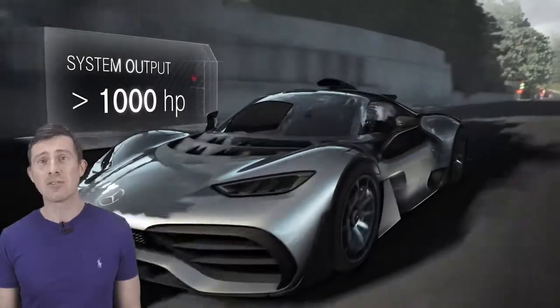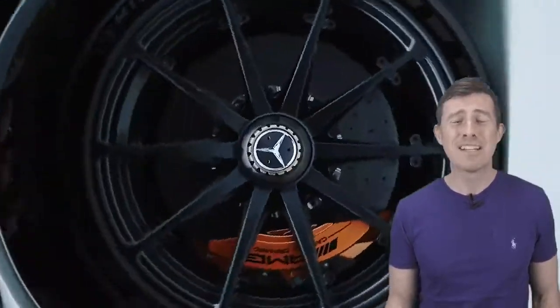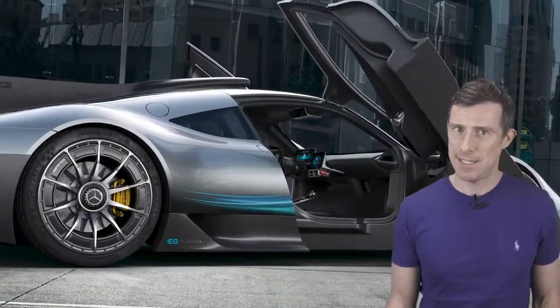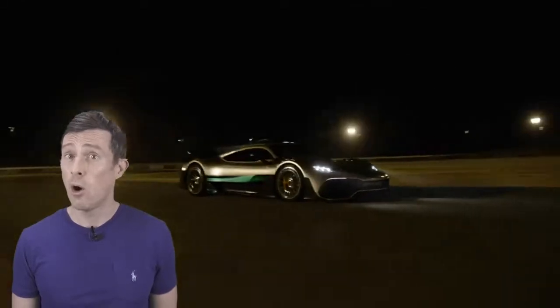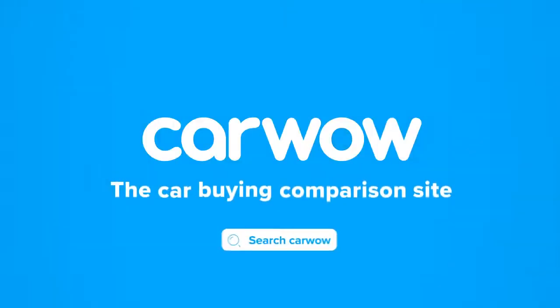And if that's not enough, there's also four electric motors that crank the power up to between 1,050 and 1,250 horsepower. That puts it in the same league as cars like a Bugatti Chiron. But the AMG One is much lighter than that car. It weighs about 700 kilos less than the Bugatti, so it should be even faster. It's actually a pretty incredible machine. I can't wait to drive one. Unfortunately, they're all sold out, so tough luck if you fancied one.